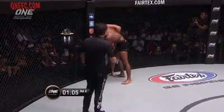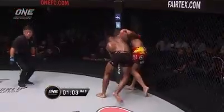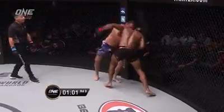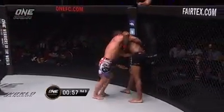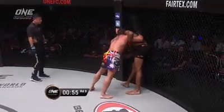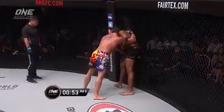You can see Pang trying to look up at the clock. You can see the damage on the face of Adrian Pang. 1 minute left in the final round. Down left to the rib from the Aussie. Amir Khan back against the fence, under a minute remaining.